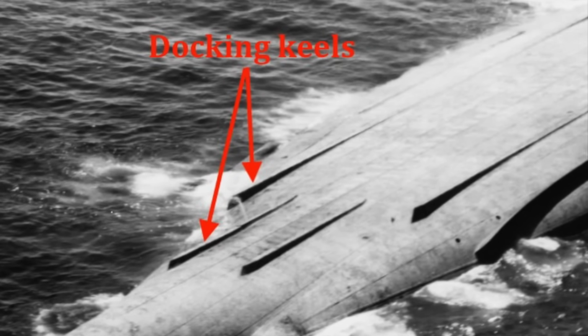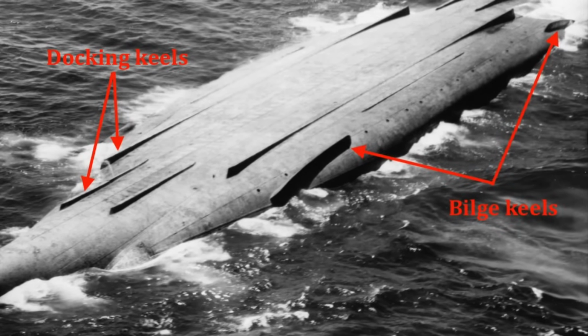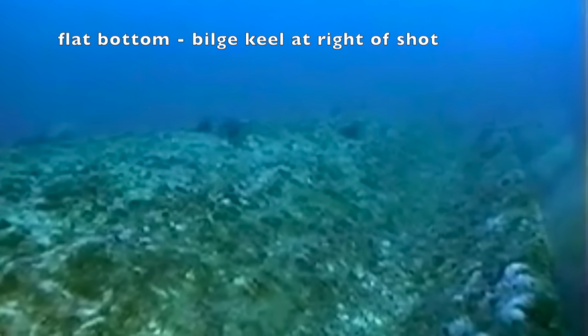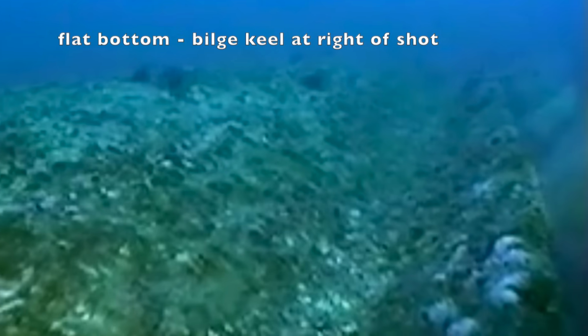On either beam, in the midsection of the wreck, a slender 3 to 4 feet high bilge keel can be seen running along the middle section of the ship. Essentially, bilge keels are thin strips of metal that give the flat bottom of the hull a cutting edge for manoeuvring and also dampen any roll of the ship.